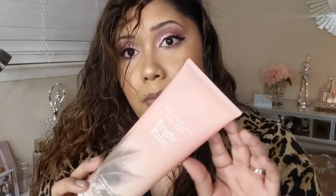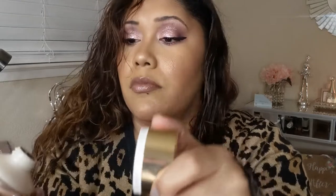Okay, this one. Ooh. This is the Victoria's Secret Bright Palm. I did get the mist for this as well. So let me spray that really quick. Okay, I can't find the actual spray. I just realized there's a lot of boxes. I might have to just take a picture of all the boxes. They were having a sale from, I believe, $4 and up. I did get a few minis as well. Okay, yeah, it's sealed. I was like, why can't I smell it?